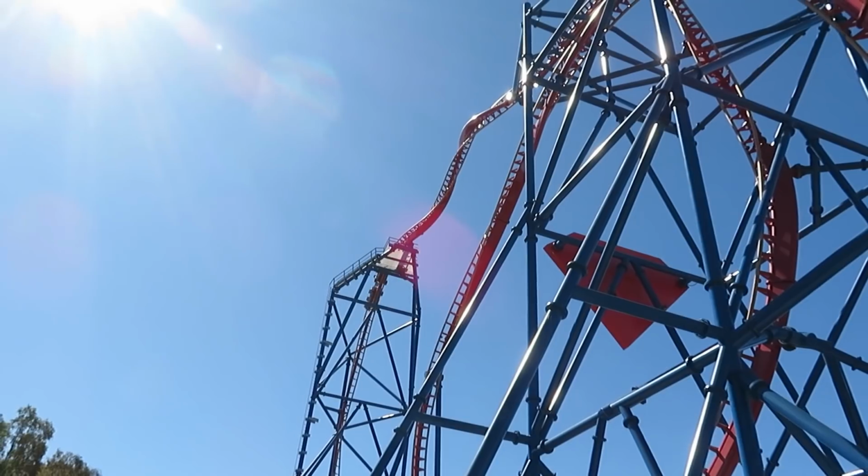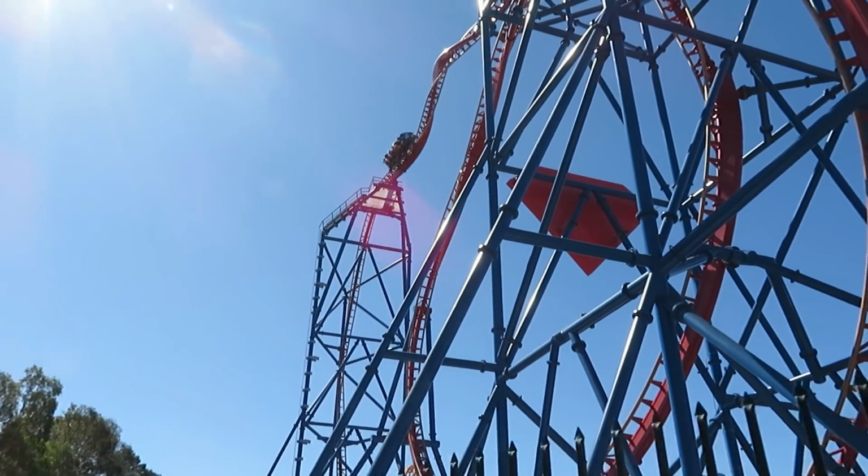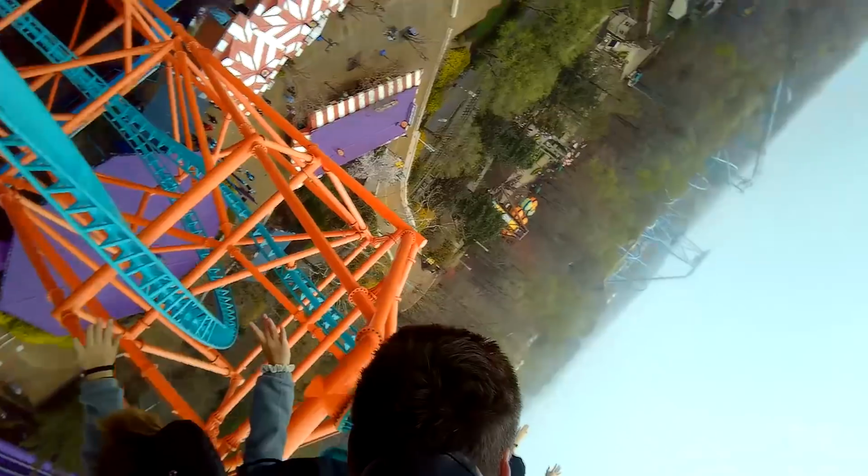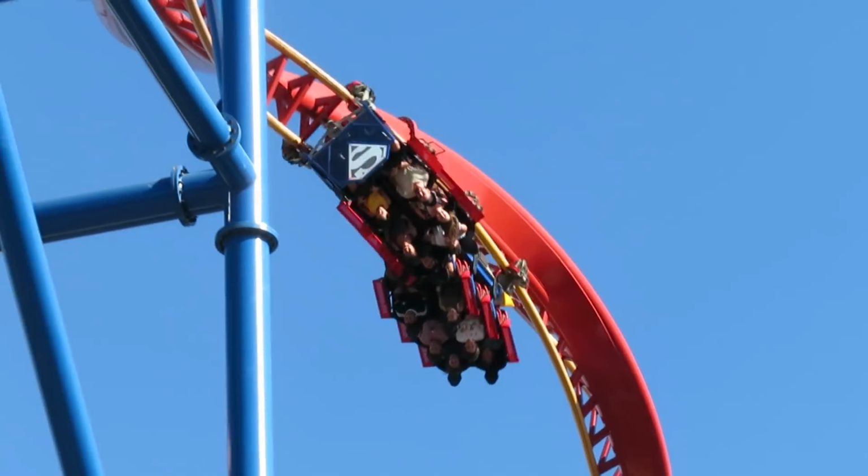You launch and twist up to the max height, and being tipped over that high up is kind of unnerving. Second, you take this so slow that you get some really nice hang time. Hang time at that height, sometimes with just a lap bar. That's crazy.